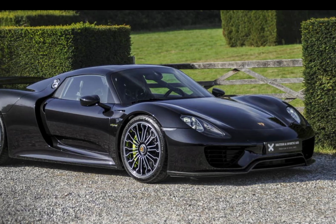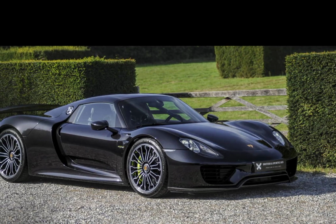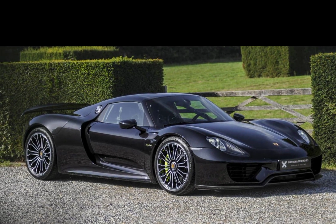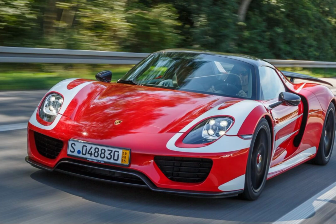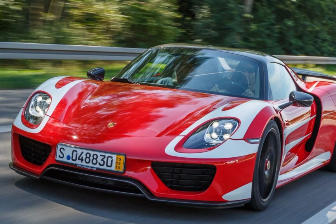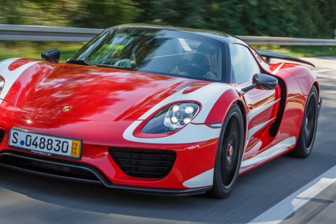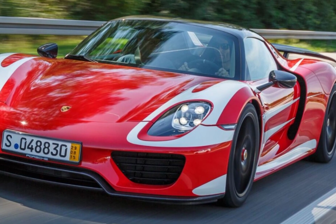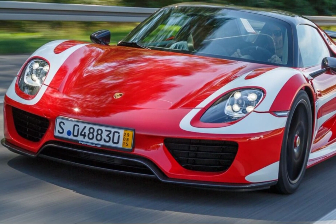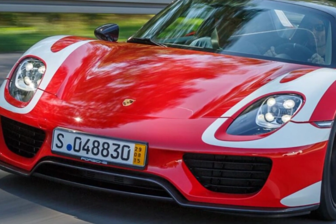It also boasts Porsche's advanced adaptive aerodynamics, including an active rear wing, adjustable flaps, and a fully functional underbody diffuser. The Weissach package, an optional upgrade, sheds extra weight using magnesium wheels and other lightweight components, making the car even more track-focused. The 918 Spyder is also an engineering marvel in terms of handling.